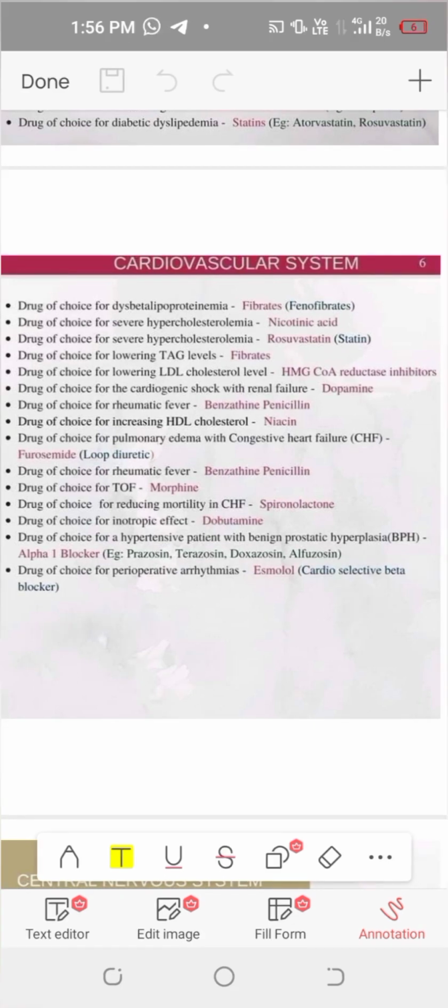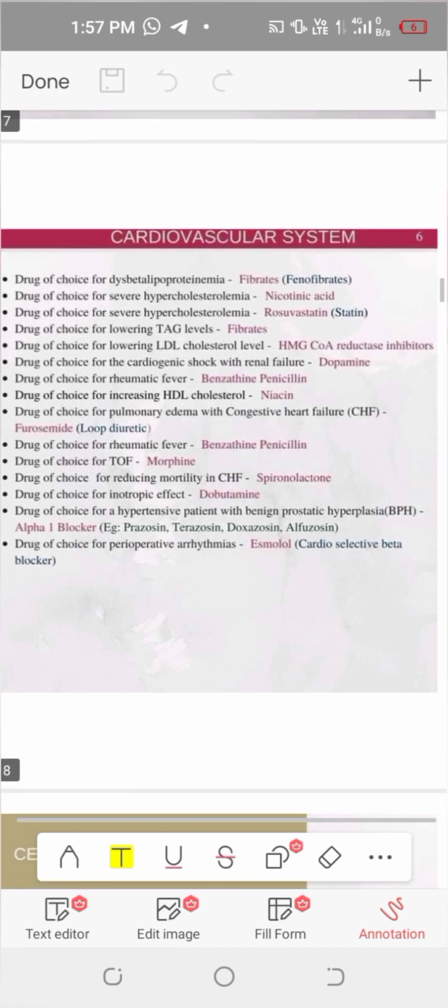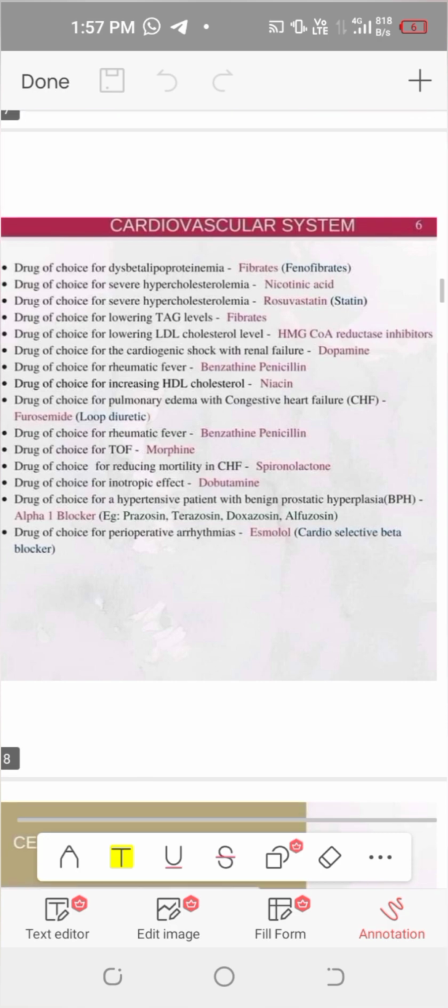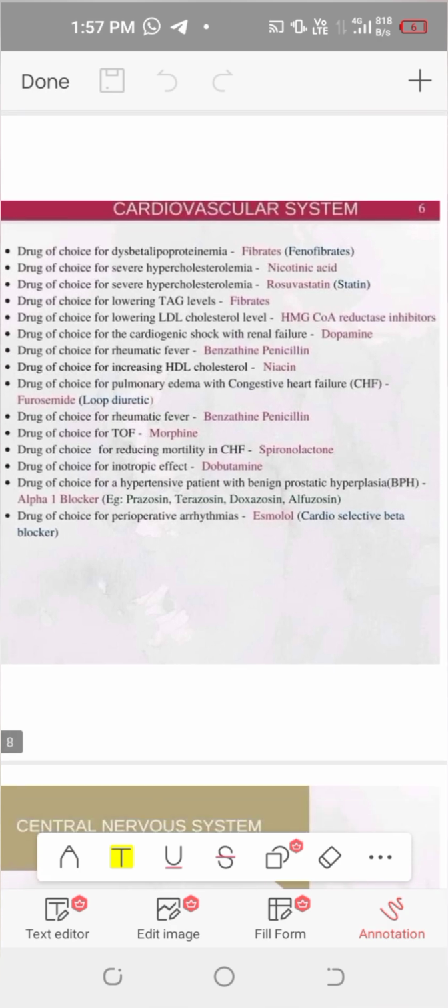The drug of choice for reducing mortality in congestive heart failure, spironolactone. Then drug of choice for inotropic effect, dobutamine. Drug of choice for a hypertensive patient with benign prostatic hyperplasia, BPH, alpha 1 blockers, example prazosin, terazosin, doxazosin, alfuzosin. Drug of choice for perioperative arrhythmia, esmolol, an example of cardioselective beta blockers.